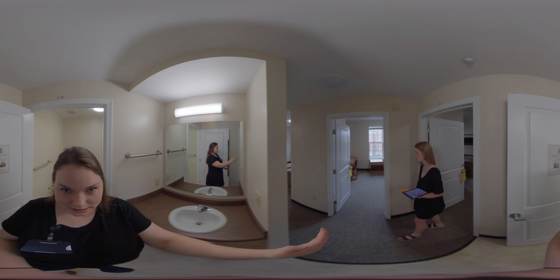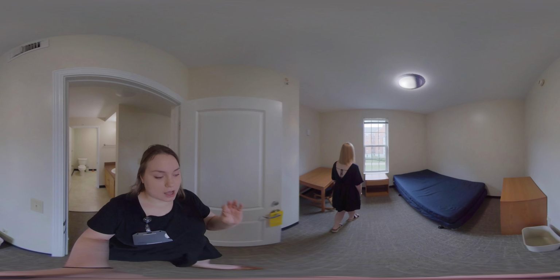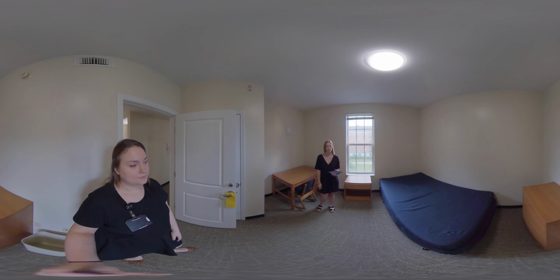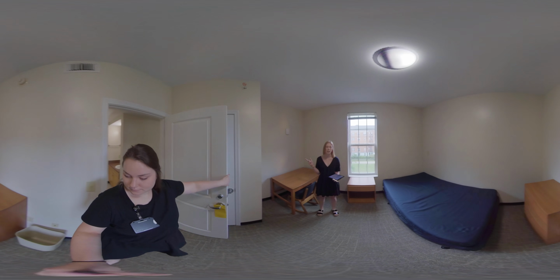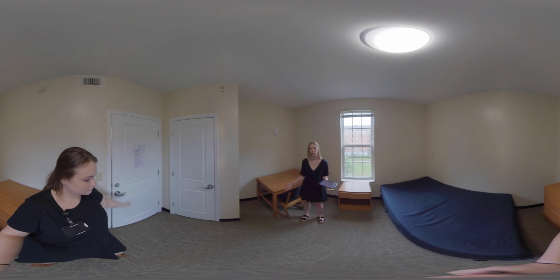And then we'll come over here into the C bedroom. And this is an example of a single occupancy room. So Kylie, what does single occupancy mean versus double occupancy? So single occupancy just means that there's going to be one person living in the room. And double occupancy means that there's two people living in the room.